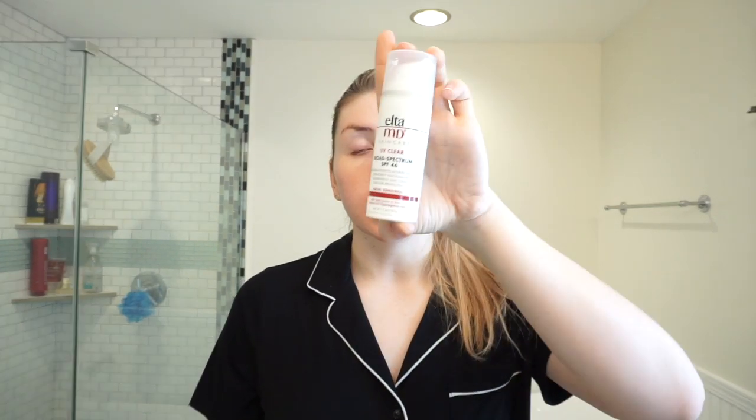And then last but certainly not least is the Elta MD sunscreen. It's SPF 46, it's broad spectrum, UVA and UVB, and it contains zinc oxide, which are all things that I look for in a sunscreen. And this certain type here that I ordered is for people with skin that's prone to acne, rosacea, hyperpigmentation, which is me. But there are different kinds on there if you want to match for your skin.